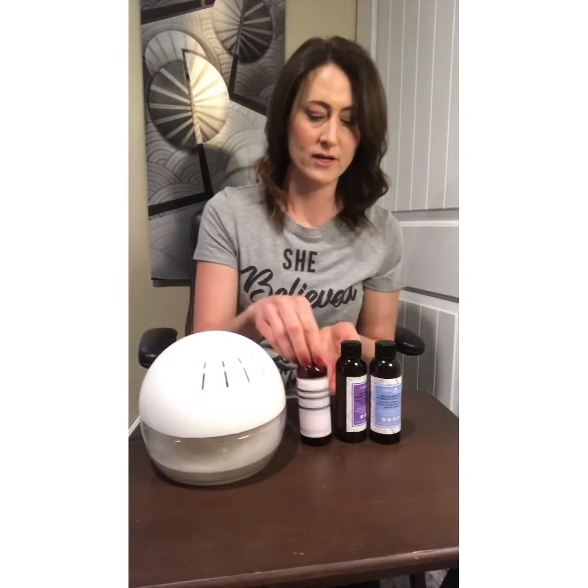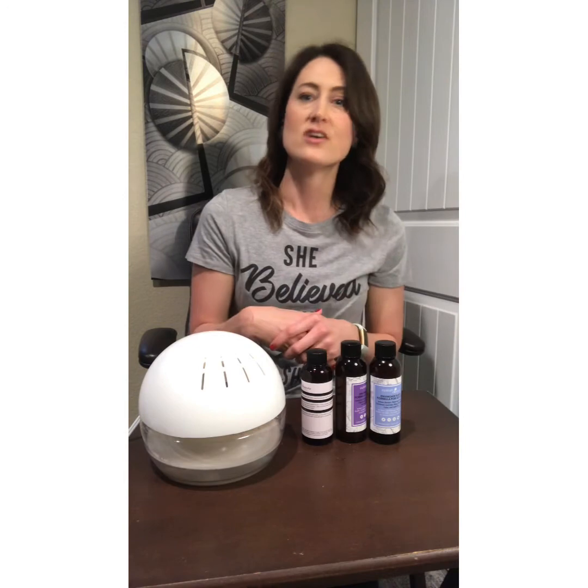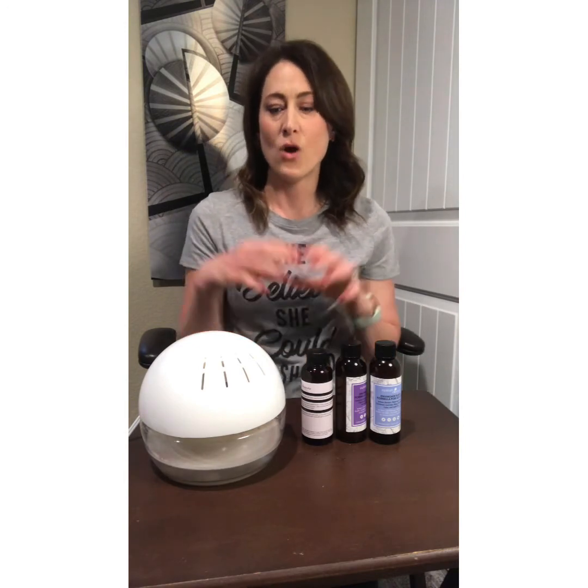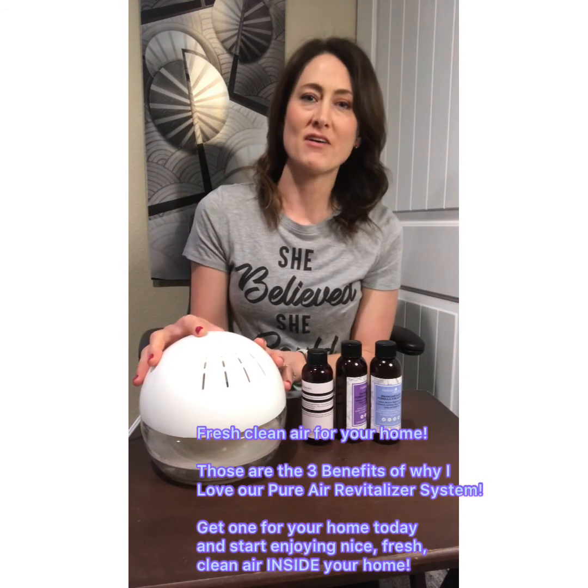Lastly, I absolutely love the aromatherapy benefits of this. All these blends have specially formulated essential oils in them. And essential oils alone help stimulate that olfactory gland, which enhances your emotions and your memory and provides an overall calm sensation. So what better way than to have wonderful, clean, fresh air in my home that also provides a calm overall feeling and just smells fantastic, like freshly pouring rain outside where it just smells so good and refreshing. So I absolutely love our Pure Air Revitalizer system.